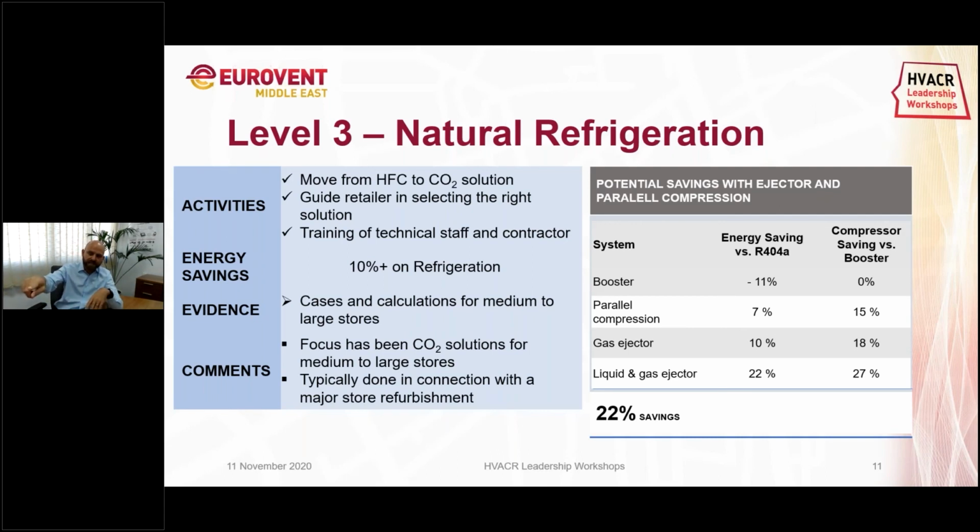And in the second column, you will see now the comparison with the initial system, which was the booster. So you will see parallel consumption versus the booster. It is already saving some energy there. And I'm not able to see this, 15%.